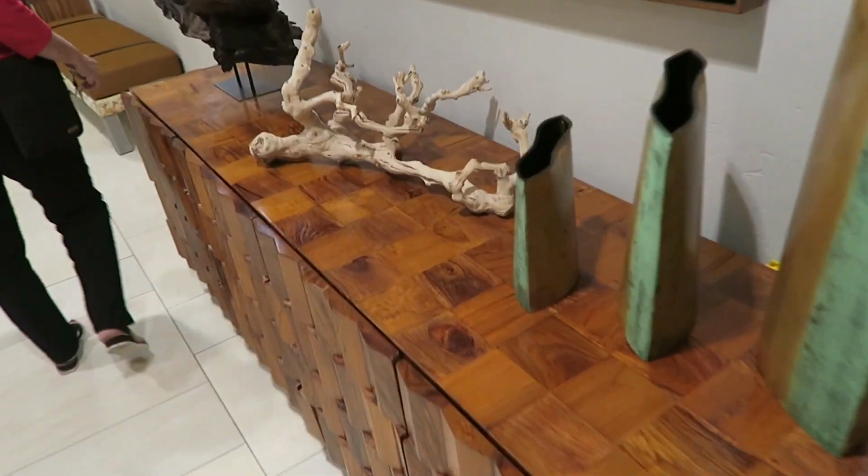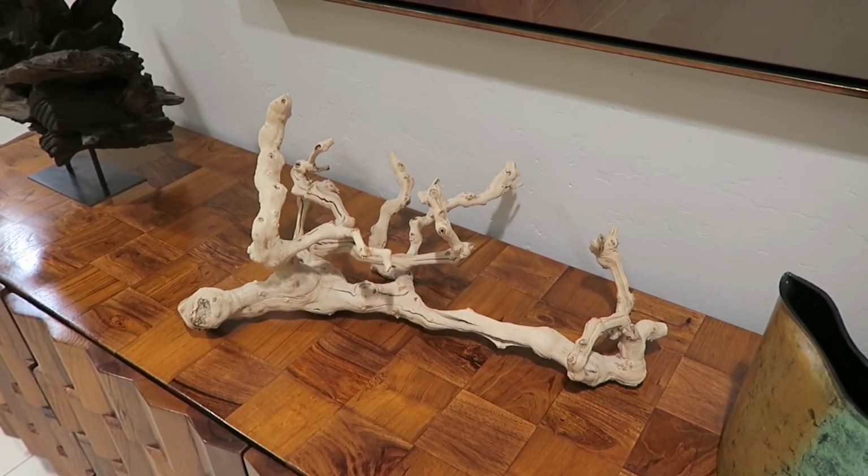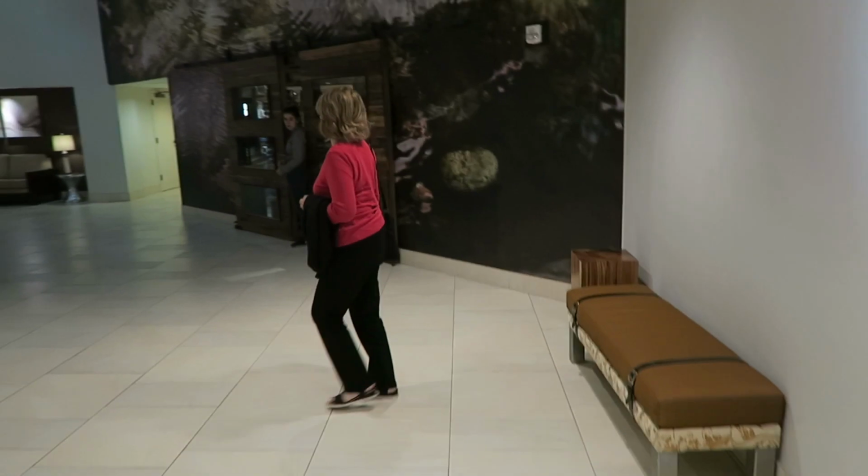You want to get one of those? What is it called? It's a branch. You could probably just get that in your backyard, but it's cool.